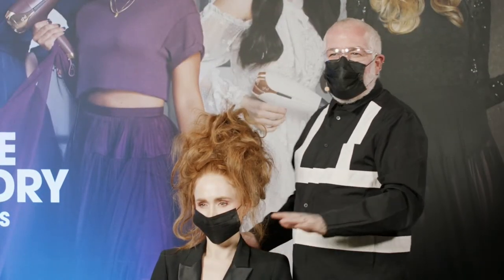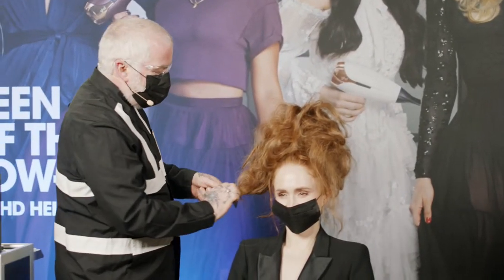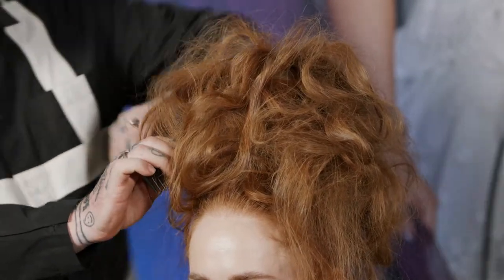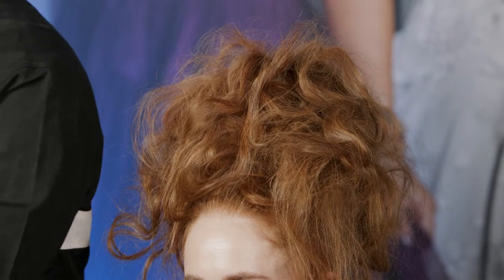And Sam's hair, we realize that we've worked together for years, haven't we, on TV shows and all sorts of different things. Sam's got the best hair, but there is a lot of it. This didn't take us any time at all to create. We put the hair in, you could see that beautiful cushion shape through the front.